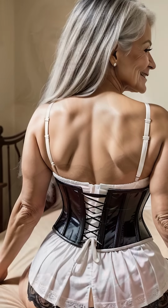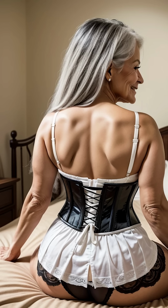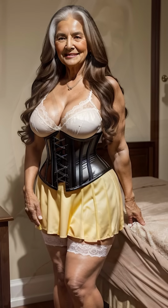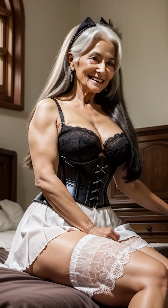Stockings, meanwhile, have a history intertwined with both fashion and function. Originally worn by men in the Middle Ages, stockings became a key element of women's fashion by the 16th century. They were typically made from wool, silk, or cotton and were held up by garters.